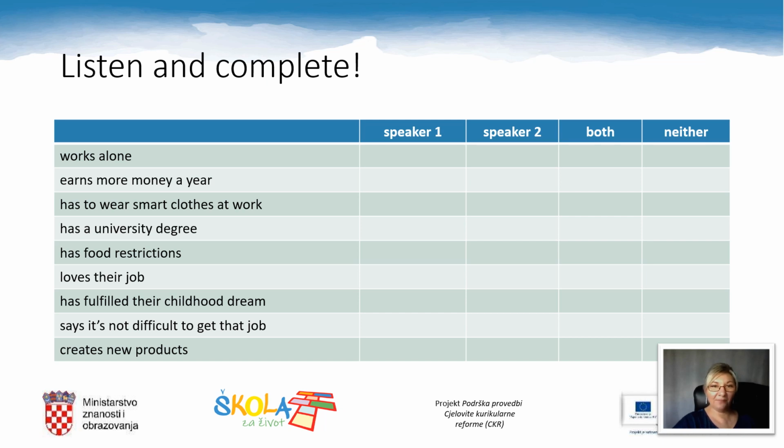Which of them, if any, works alone? Who earns more money a year? Who has to wear smart clothes at work? Who has a university degree? Who has food restrictions? Who loves their job? Who has fulfilled their childhood dream? Who says it's not difficult to get that job? And who creates new products? So let's listen and try to find out.